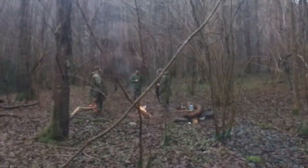Right, good morning everybody. As is customary for my camps recently, it's decided to rain. I think it started not long after we went to bed, but it's still raining there. Not heavily, but enough to be annoying when you're packing all your gear away.